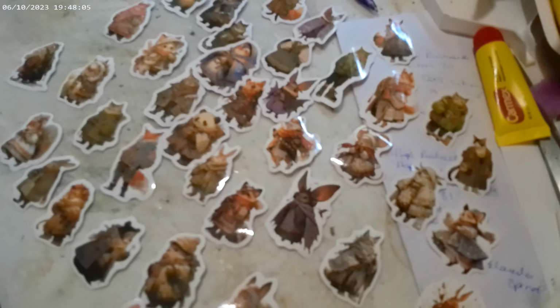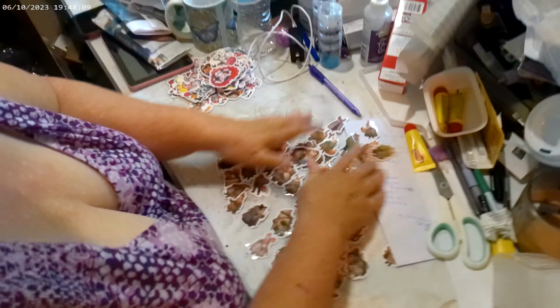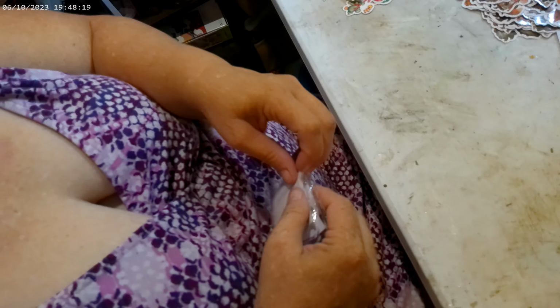Yay! I like that one. Wait. I like foxes. Wait. Is it raining? Giant foxes. I don't know. Foxes. Do the frogs. Huh? I think that's frog. No, it's a big frog. Toad and frog. And I ended up with 2 packages of these, by the way.